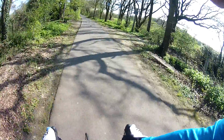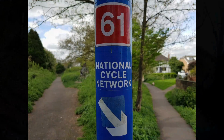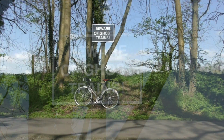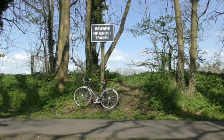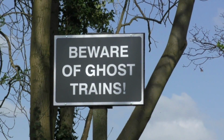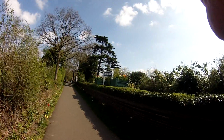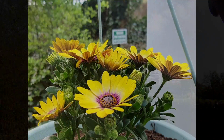Hello. Something looks a bit spooky. What can this be all about? This is such a beautiful spot, such a highlight on this route.